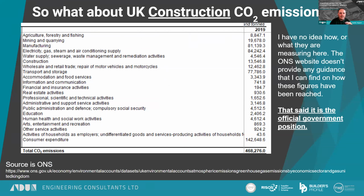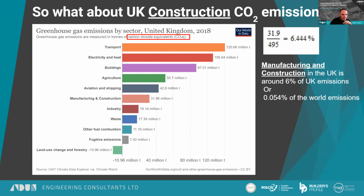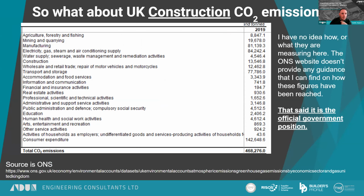So then I found where this actually all comes from, which is something called the Blue Book. Not the Blue Book that we all know as engineers, but the Blue Book as in the country's accounts, which again, I didn't really know there was such a thing till I went digging and looking at all of this. Within the country's accounts, they look at CO2 emissions, and in there we have construction as 13,500. That must be 13.5, I've cropped it off there. What are the units here? Yeah, so that's 13.5 million tonnes from construction.